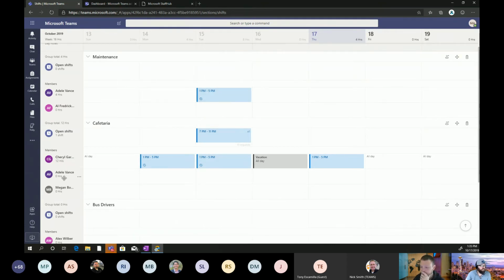The second thing you're going to see is all the different users that are a member of your group with the shifts that they already have available. So here in this case, Cheryl had a shift on Monday from 1 till 5, on Tuesday from 1 till 5, had the day off on Wednesday, and then technically should be on her shift from 1 till 5 today.